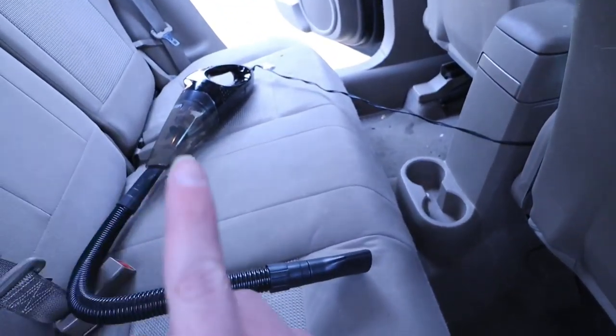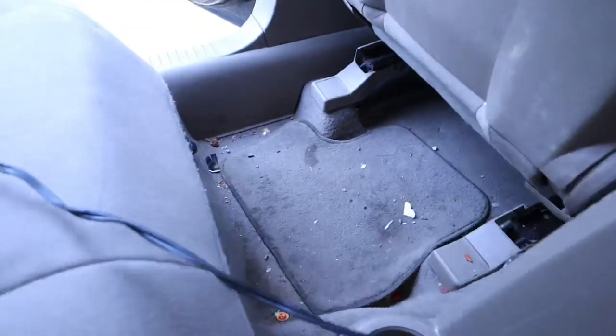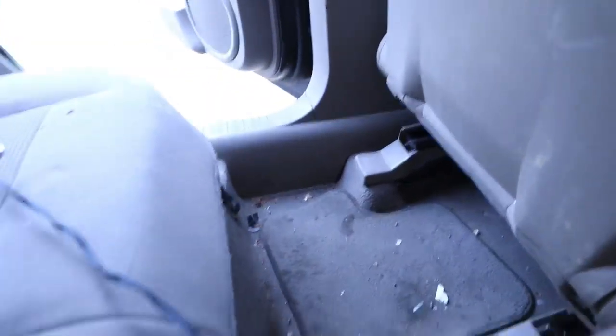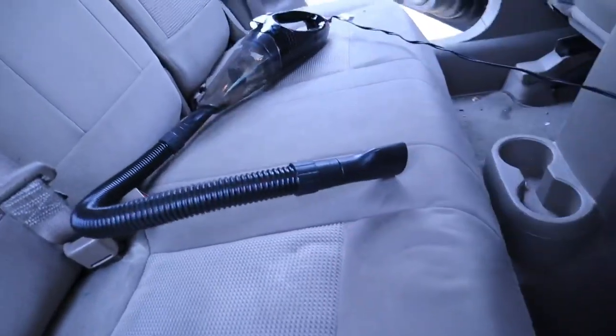Vacuum actually works really, really good. I'll show you guys the difference. This is the one that I just vacuumed, and then here is the other side. So I'm going to show you guys that one after I vacuum right now. So yeah, I really like that thing though.